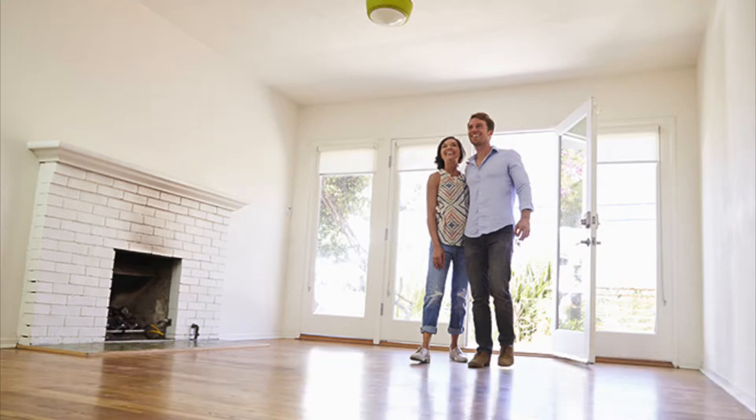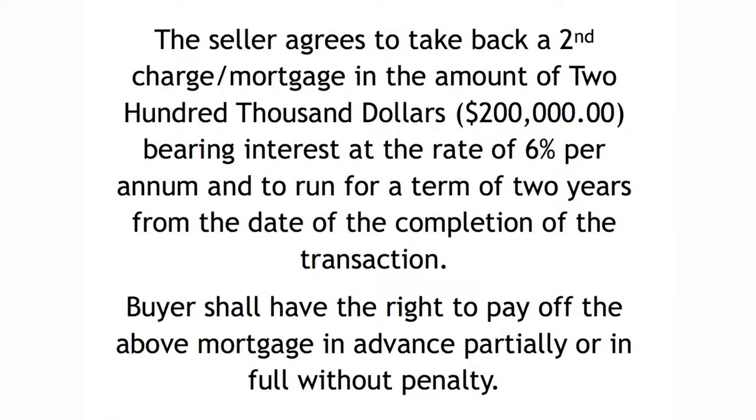And just to give you an idea of how the offer is structured: the amount will be there, the interest rate, as well as the schedule. So I recently sold a property in Stouffville on 9th Line, and we structured it in there. The seller was willing to give a vendor take-back mortgage. And we wrote up in the offer that the seller agrees to take back a second mortgage in the amount of $200,000, bearing interest at 6% per annum, interest monthly payment only, and to run for the term of 2 years from the date of the completion of the transaction, of which the buyer shall have the right to pay off the above mortgage in advance, partially or in full, without penalty.